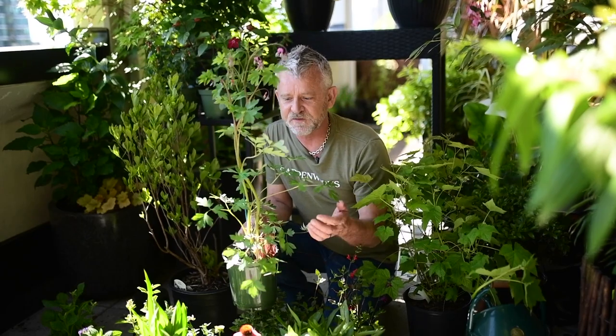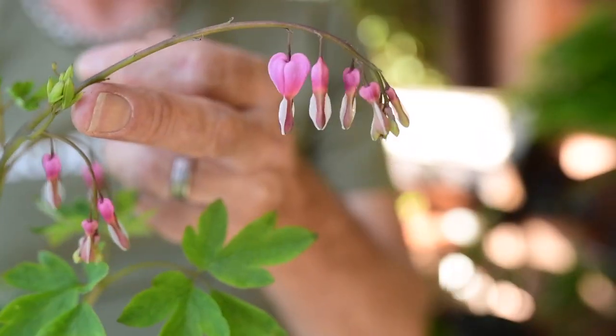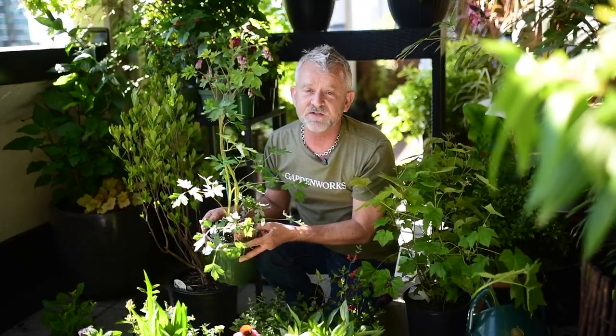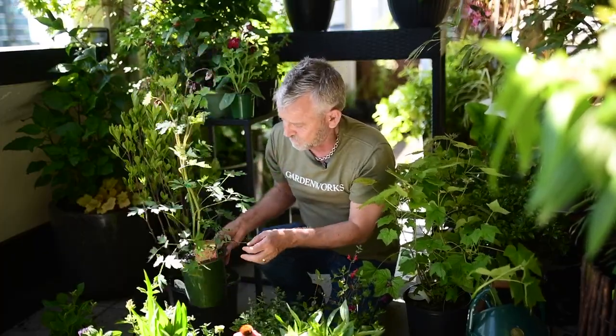And here's a beautiful plant for shade. It's called a Dicentra or Bleeding Heart. It comes in a few colors as well. This is a pink one, there's a red one, and there's a white one. There's a few other colors as well. Super lovely plant, and it is very attractive to hummingbirds. Hummingbirds will hover around this little guy and be very happy.